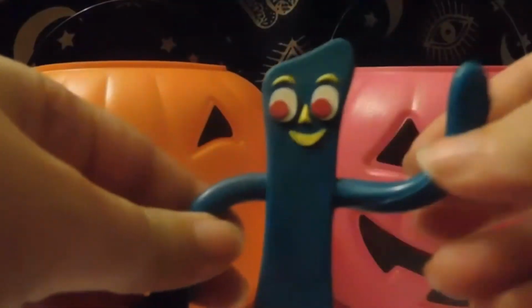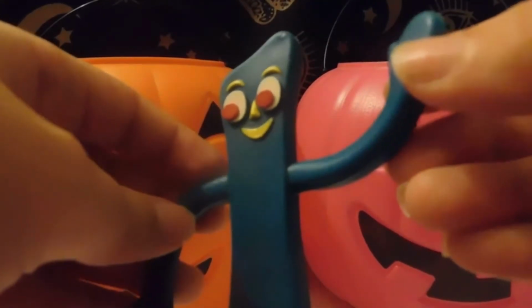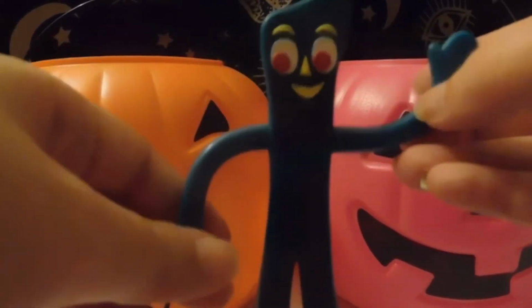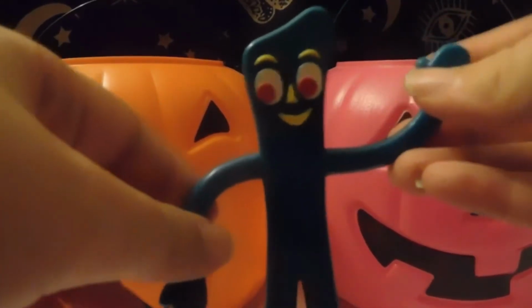Here we have a little Gumby guy. And if you're not familiar with Gumby, I don't know why you wouldn't be. I feel like everybody's familiar with Gumby at this point. It was a little kids cartoon where they used claymation characters for the animation. And Gumby was the main character, obviously, alongside his horse, Pokey. Gumby and Pokey. Now, I wish I had a little Pokey to go with Gumby, but I will settle for just him.